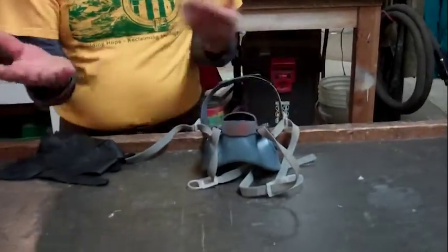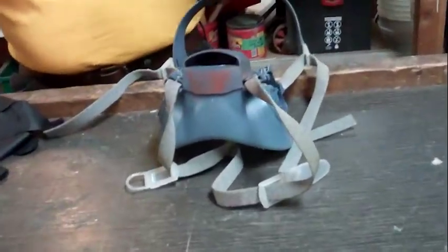If you're using heat to remove paint, you get yourself a respirator down at the local Sherwin-Williams or your mom and pop paint store. I happen to use 3M ones, because most stores carry 3M filters. Even Home Depot carries them, Lowe's carries them, and if you're doing dust and you're not doing any heating, this is an N100.